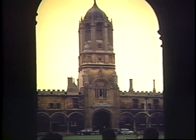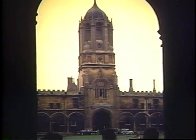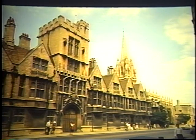Then we moved on to Oxford. My wife and I had been to Oxford before. This is Christ Church College. There are about, as I recall, about 32 colleges that make up Oxford University, and this is the largest of them, Christ Church. But here's one on sort of a main street that the roof line sort of intrigued me.